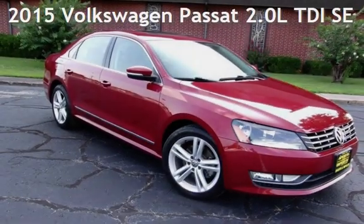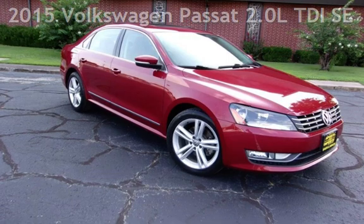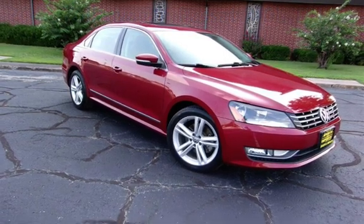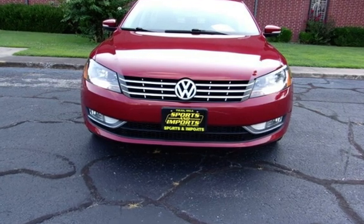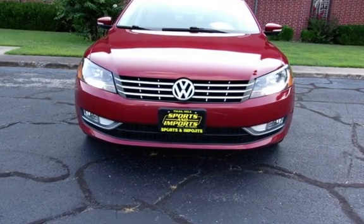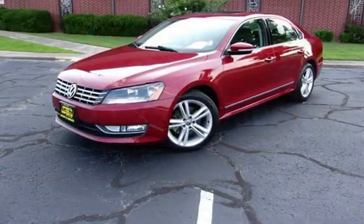Presenting a pre-owned 2015 Volkswagen Passat. This four-door sedan has a four-cylinder, 2.0-liter i4 engine, with front-wheel drive, and an automatic transmission. This Volkswagen has less than 56,000 miles on the odometer.